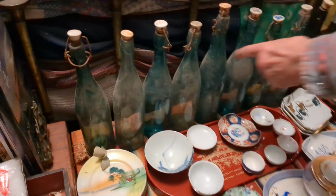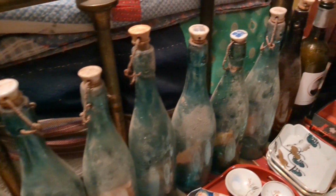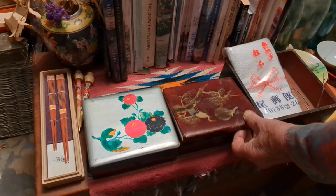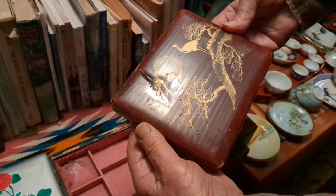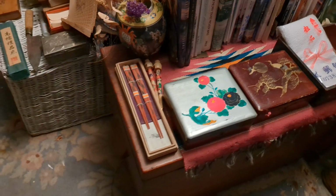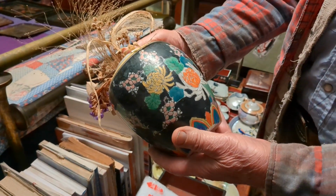These are all sake bottles from before the war. We dug one up in our yard, and we dug those up along the waterfront in different locations. A couple more Japanese boxes here with designs on them. This is just a collection of all the books we've got that explains these things. Another vase from World War II that belonged to one of the families.